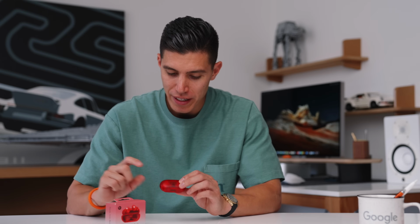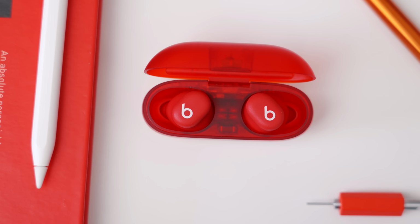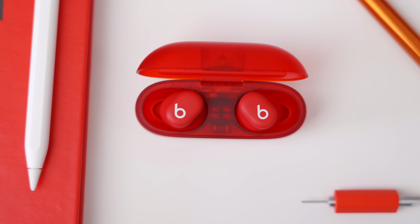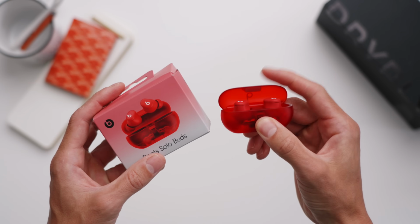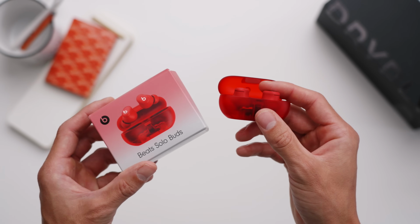So the next items on the list, $100 kind of flat. These are the Beats Solo Buds earbuds. They are definitely way cheaper than say like AirPods. There are some sacrifices that you need to make. These don't have, for example, active noise canceling. They do have spatial audio though, which is nice, but the actual carrying case, it isn't technically a charger like you'd get for a lot of more expensive earbuds.